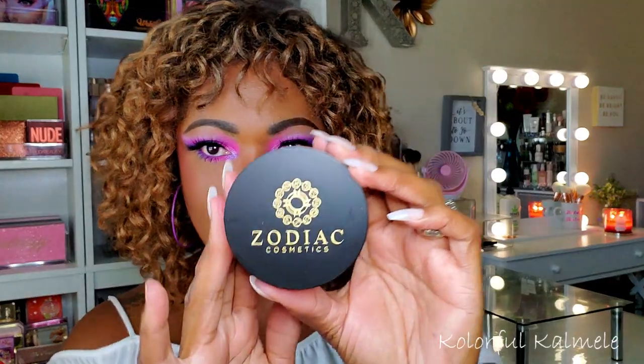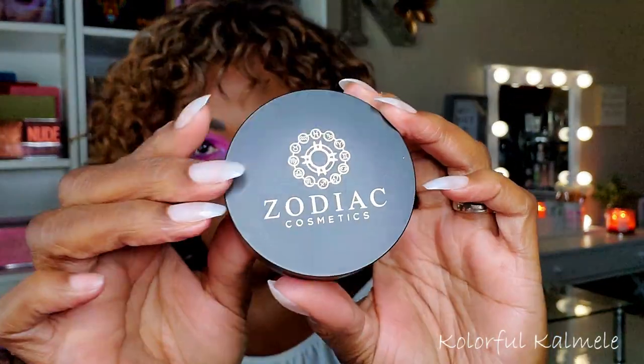Okay, so let's see what else we have here. This one is in this cute little baggie. Very nice. I like the presentation. It looks like it's from a company called Zodiac Cosmetics. I've never heard of them. And this is a pretty big, round container in this box. It kind of looks like a loose highlighter. Okay, so this is what the packaging looks like.